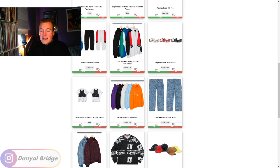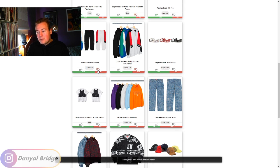138 USD. If I saved a little bit more money and had 150 USD on me, I could buy a hoodie. See, there you go, 158 for the hoodie version. It's just a little bit expensive for pants, man. Meh. I wouldn't want to pay that price for these type of pants. So I think I'm going to leave that as a no. I'm not really feeling that one.